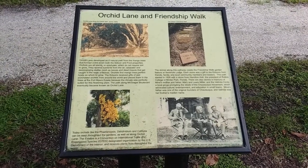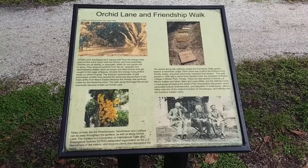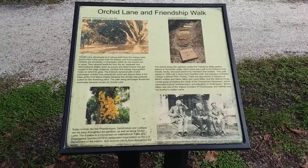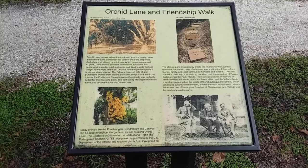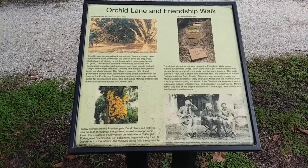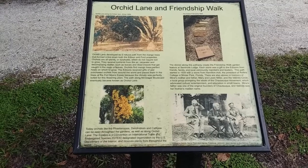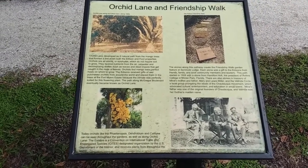So this is the walk in front of the two estates, Edison and Ford Estates, Orchid Lane and Friendship Walk. Well, they were fast friends, and it wasn't much of a walk between the two places, so I can understand that. Ooh, do you hear the thunder in the background? I had best get back across the street to the main museum before it starts raining on me.